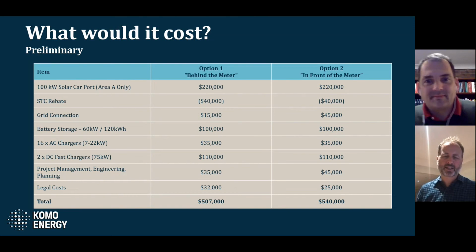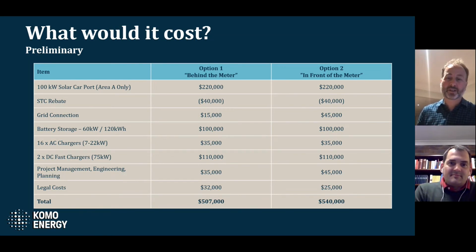Interestingly, Gerald started investigating that 2 or 3 years ago, and now he's finding the timber structures are cheaper than the steel structures because steel price has gone up so much in recent times.